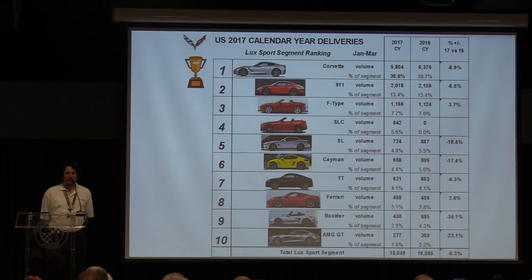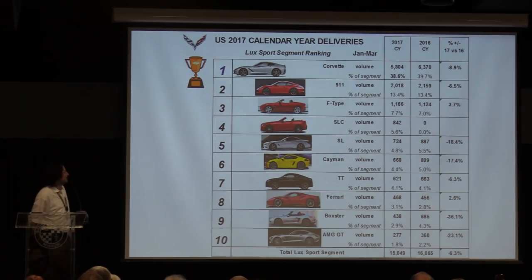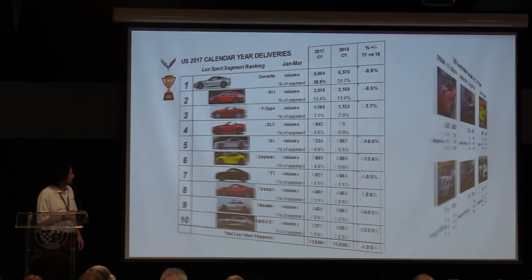This is the fun data part of the presentation where we get to look at all the numbers. I know everybody likes that. But actually, Tadge was talking about racing. We compete in the showroom as well, with all the cars that we race against and more. And this is the biggest victory we have, being the number one luxury sports car segment, with almost 40% market share. The market's a little bit down from last year, but overall we're still dominating as usual, outselling by far all the Porsche entries and everybody else.